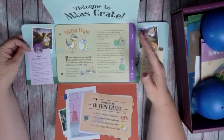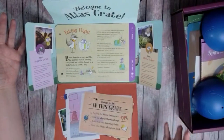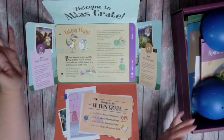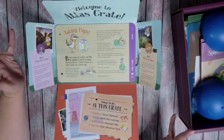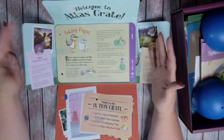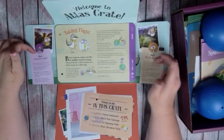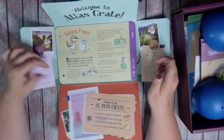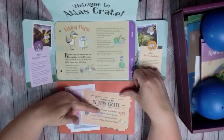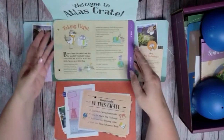So welcome to Atlas Crate. I feel like if you signed up for Atlas Crate for the 1 year subscription, this would be the first box you would get, because this has all of the instructions. And of course, it's the last box that I'm opening, because I was opening them in alphabetical order. So this here is Meet Anya the Cricket, Meet Milo the Sandpiper. In this crate, you're going to explore the seven continents, take the world map challenge, build your own spinning globe, and start your Atlas adventure book.